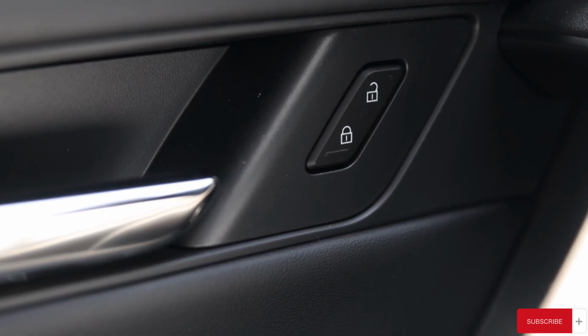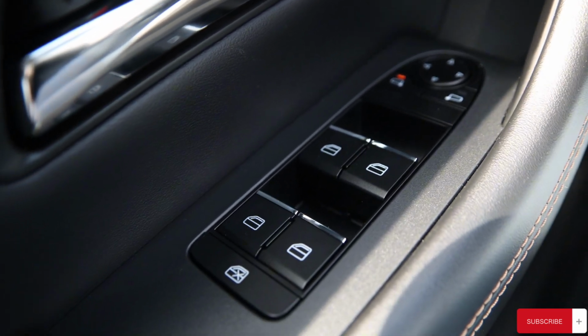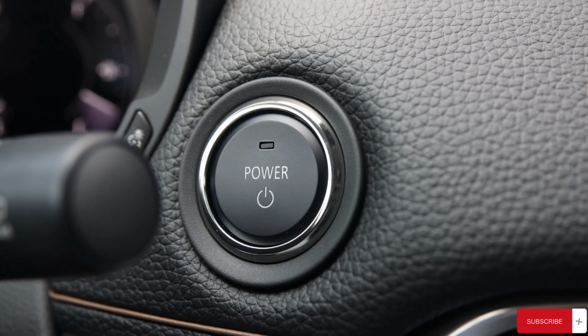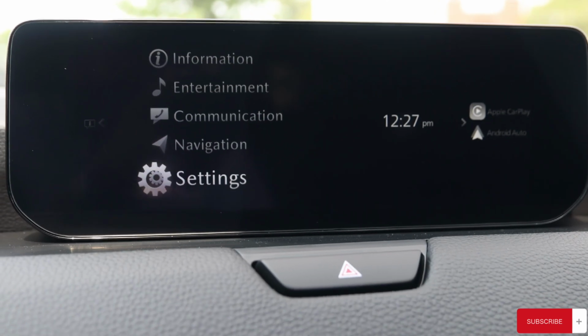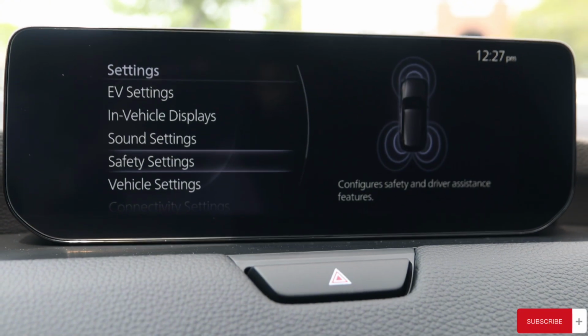Looking on the door panel, you have your standard unlock and lock. Looking down on the door panel, you have your one-touch window control with mirror control. You have your power button, aka your push button start. Right here, we're looking at a 10.25-inch non-touchscreen display, but it has Android Auto and Apple CarPlay.